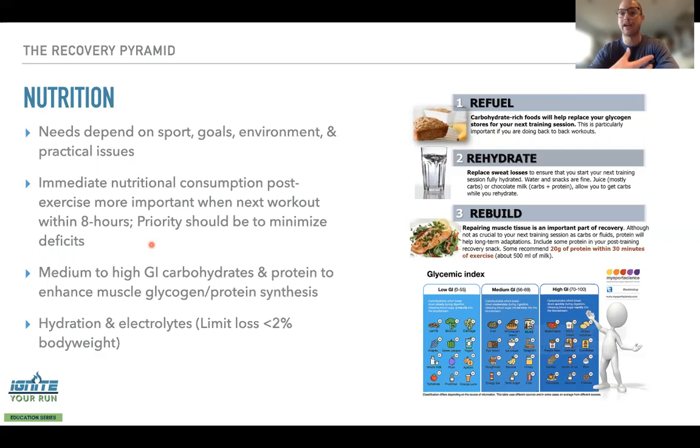We can eat during our next meal. We can continue with our snacking. We don't need to prioritize as much as those people that are doing more high intensity training and those people that are training multiple times in the day. Our priority needs to be to minimize deficits, right? So we want to keep ourselves out of the hole, if you will. If you're always taking from the body, right?